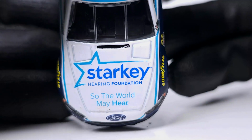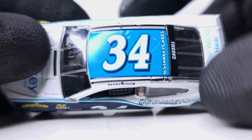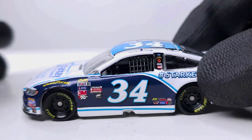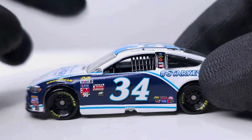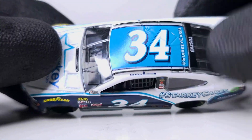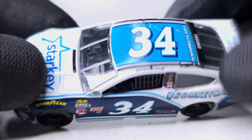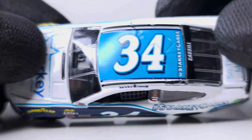This is the Starkey Hearing Foundation car that I believe Landon Cassill only drove at the March Phoenix race, or I'm sorry, it wasn't the Phoenix race. If you guys watched the 2017 season, I did, since I was a Truex fan, but it was at ISM Raceway. Holy crap. Remember they renamed that race? They even called it Jeff Gordon Raceway for one race when he retired.